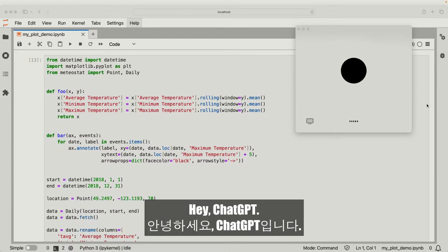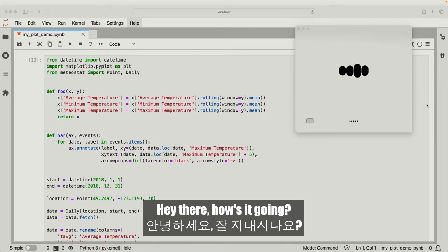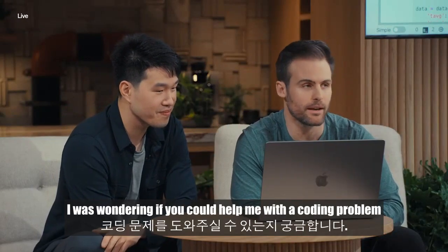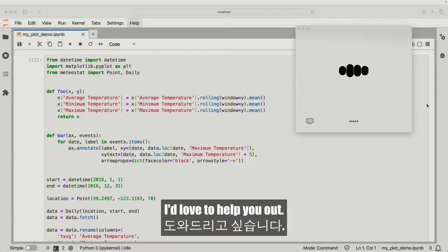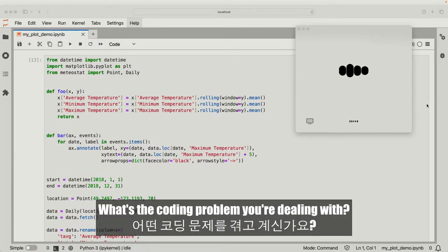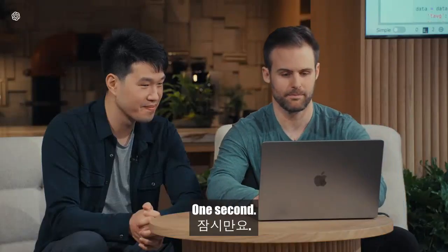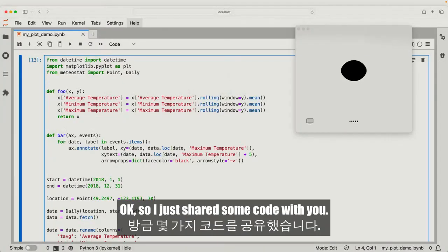Hey, ChatGPT. Hey there, how's it going? Yeah, it's going really well. I was wondering if you could help me with a coding problem today. Of course, I'd love to help you out. What's the coding problem you're dealing with? Okay, I'm going to share with you some code. One second. Sure thing, take your time.